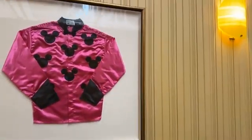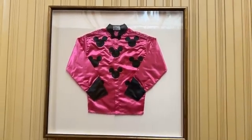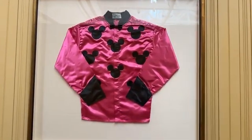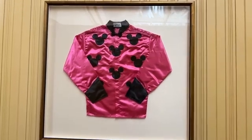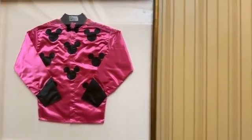This is one of my favorite details of this resort. I love this, like the jockey. I don't know what you call them. What do their jockeys wear? A jacket? Jockey jacket? Sounds cool. With the pink one with the Mickeys on it. I love it.